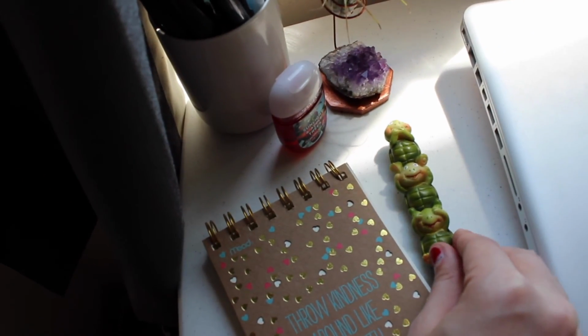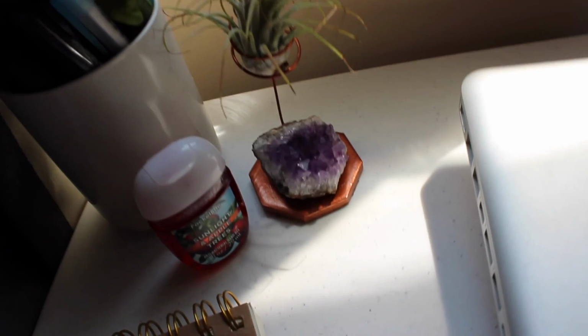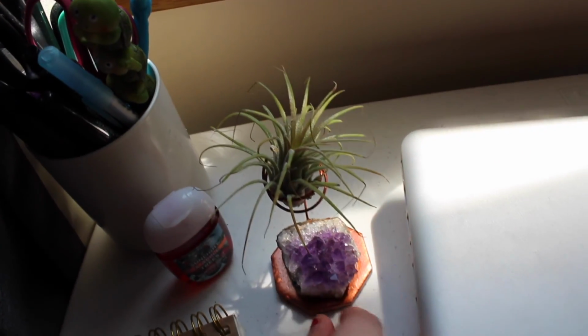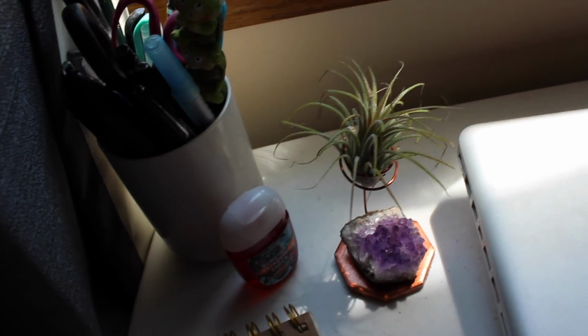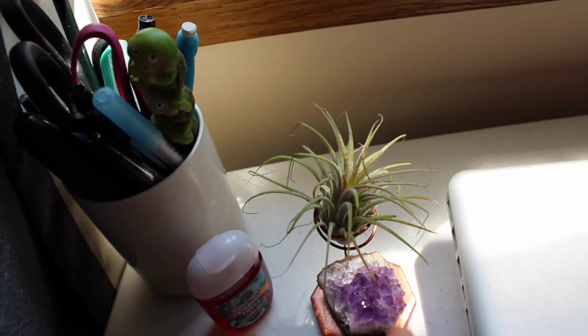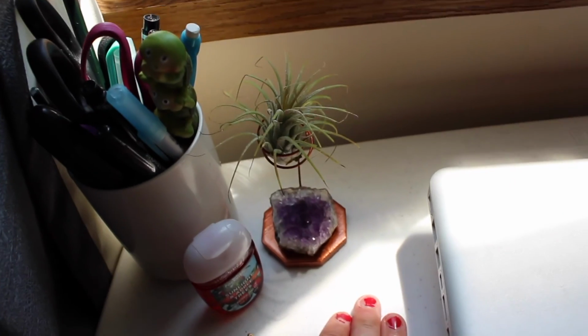But this is just 3 little turtles on top of each other, and I think it's so cute. This is my air plant with a stand and my birthstone, amethyst. I don't know if you can see that very well, but I love plants, as I said earlier, and these you just have to soak once a week, and I can put the link to where I got this because I think it added a lot to my desk.